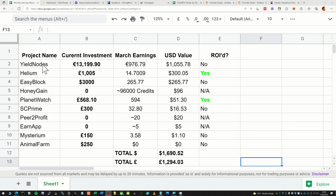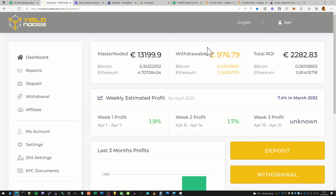So the number one project this month is Yield Nodes, and that is, as you can see, my largest investment. Now this does include some affiliate earnings as well. This isn't all my own money, so I'm just trying to be as open and transparent as possible. But the March earnings for this month were 976 euros. So as we can see here, I can now withdraw 976 euros, or I can pop this back in and get this up higher to the 15,000 euro mark.